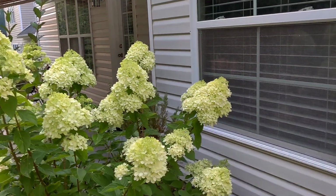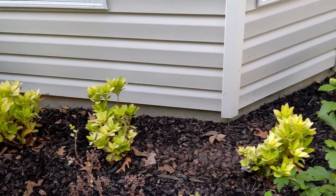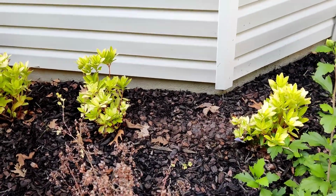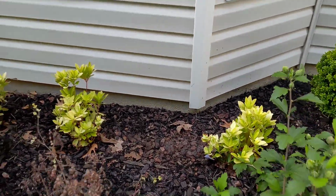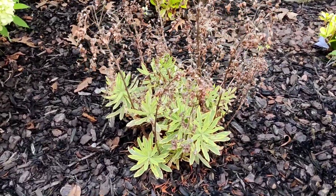So I will be relocating that. And then here are 3 Sunshine Ligustrums, doing great. I got those on clearance, pruned them all the way down to the ground, so I'm glad to see their new growth is doing so well. This right here is a rainbow Euphorbia, you guys.